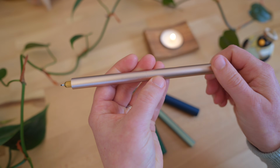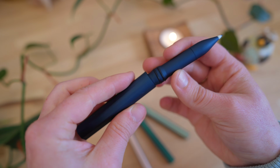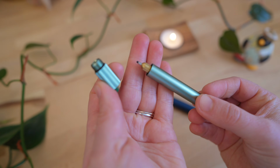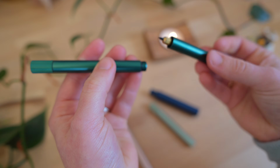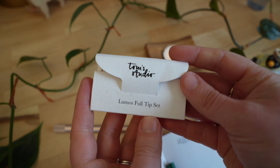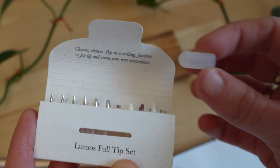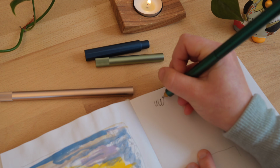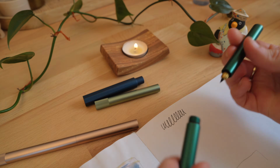This is the Lumos pen, the Wren, and the Lumos Mini, which has only one tip. I find them so versatile because you can exchange the ink it contains, you can fill in your own ink. There is a vast range of different nibs or tips you can use, and in my opinion, in your hands you can feel this quality and the durability because they have this aluminum body and they are solid. There's also a brass version I really would love to use, especially with the Lumos.